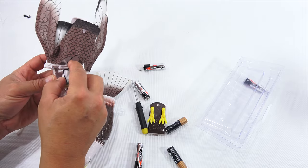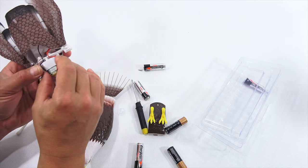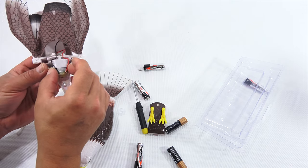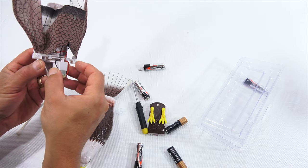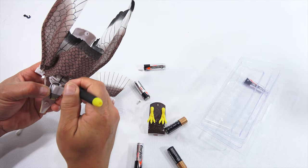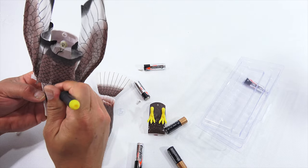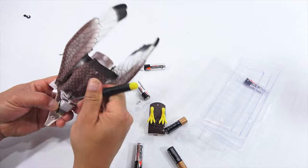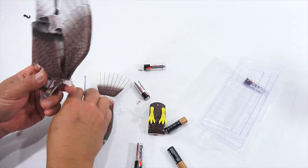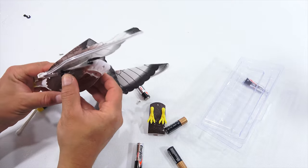I cannot figure out how to get the wings out of the way. I'm just trying to see where this motor gear is causing the issue. Yep, it's the inner gear. I could see it right now. That's what's causing the problem. Let's see if it moves. It's in place now. So now I bet you we would get some kind of movement. It's just everything's out of position now.